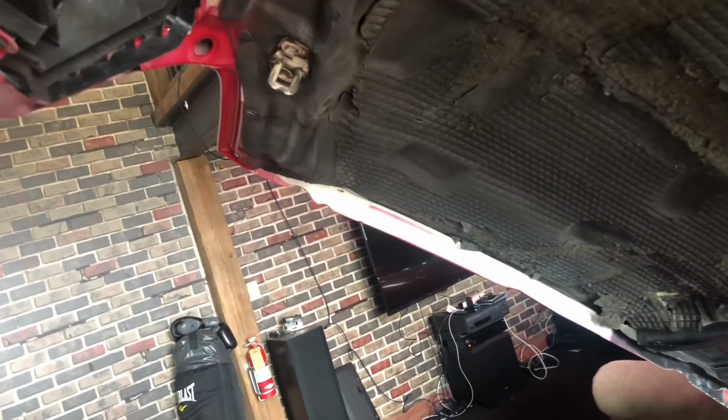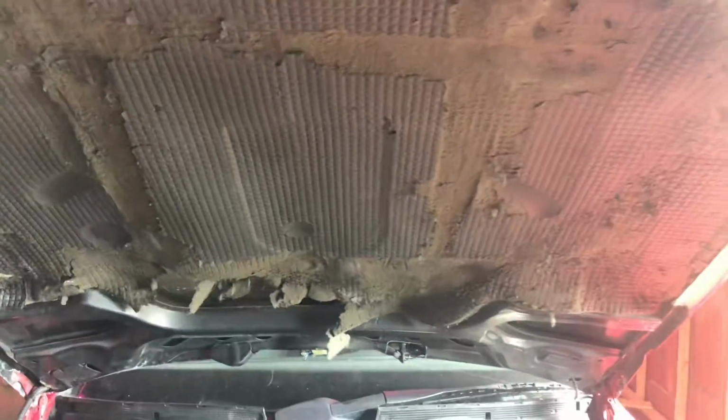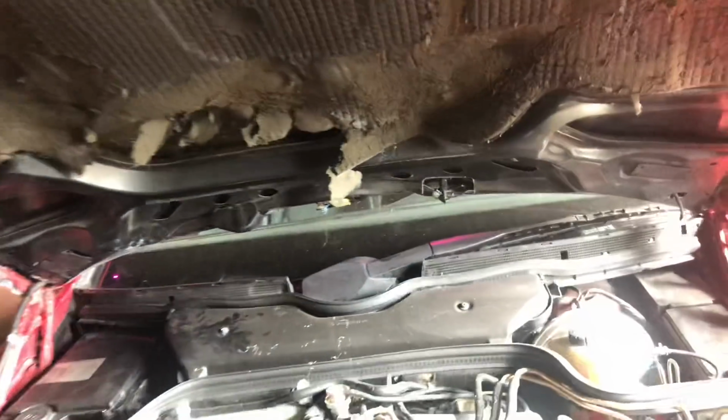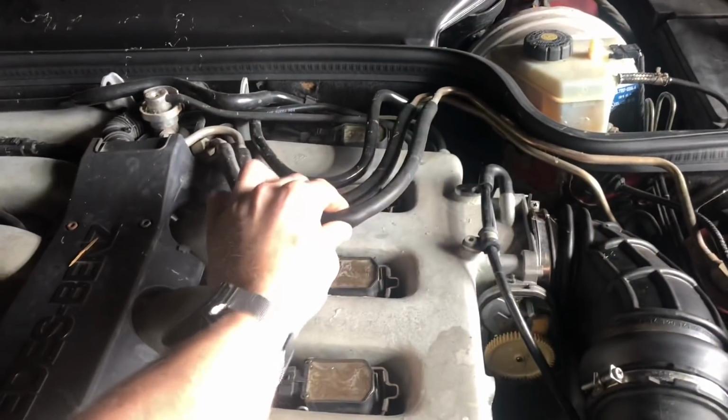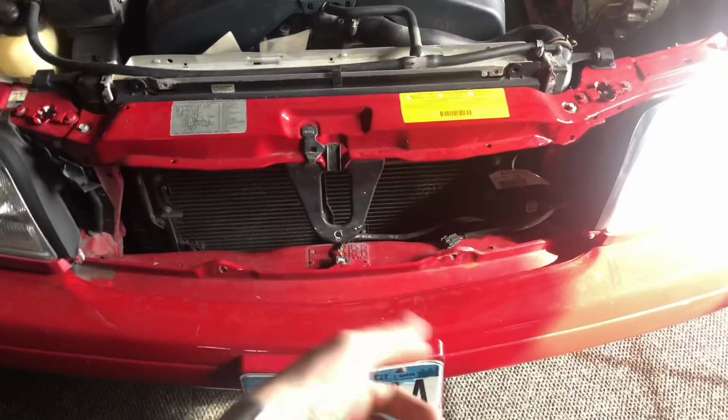I do have some touch-up paint to paint. I don't know why they didn't do this. The underside of the hood should all be body color. I have a brand new hood pad for it. That's for a 600. This is an SL320 hood pad. Not sure what's going on there. That looks a little sketchy. It's not a Tuma. Then I've got a pair of electric fans, used, to put on the front here.